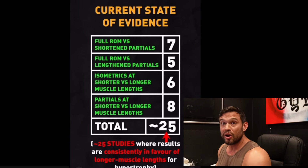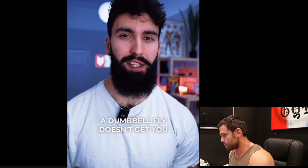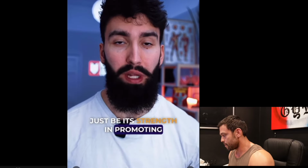At a certain point, load matters. If you can't load that huge stretch, are you really going to stimulate a hypertrophy response? I don't really see it happening. Actually cause more muscle growth compared to a full range of motion. So the common criticism that a dumbbell fly doesn't get you a peak contraction for your chest may actually just be its strength in promoting more muscle growth.